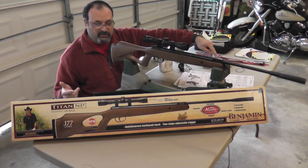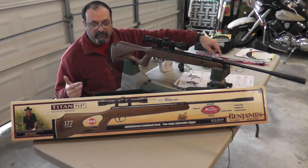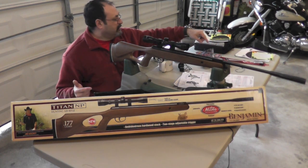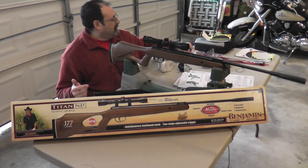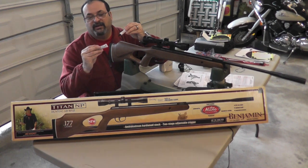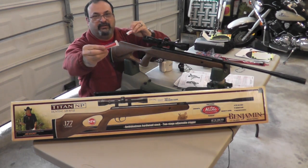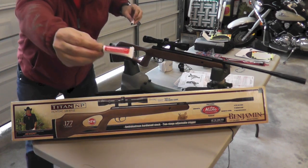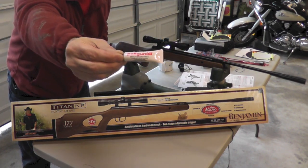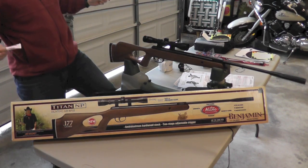Also, hidden in the instructions really well is to apply a drop of RMC oil every few hundred rounds into the compression chamber. It's very easy to get confused, because there's all different kinds of oils out there, and the RMC oil is also known as silicone chamber oil. Looks like this. But you'll also find this pen oil.